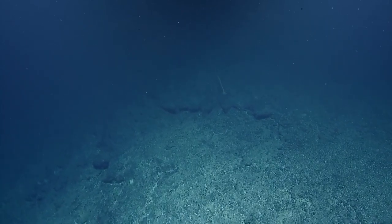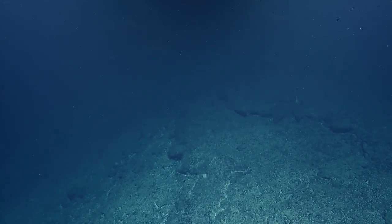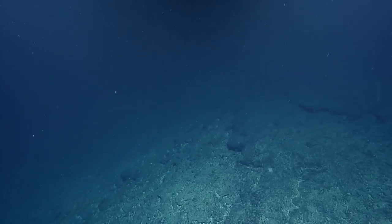We're going to get a move on. Can we move 100 meters bearing 220 at 0.3 knots? That is correct. Thank you.